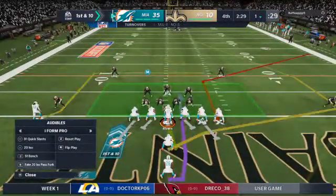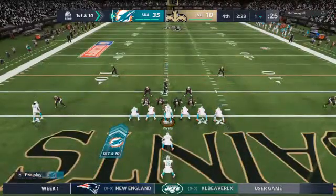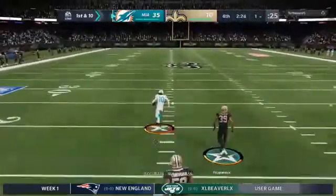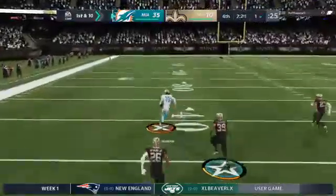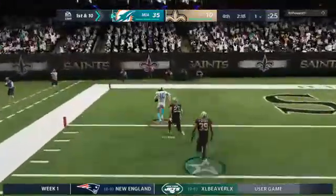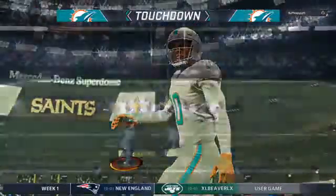That's perfect, though, because there is something to that. Being a safety often allows you freedom to roam around the defense, maybe not a specific assignment. DeAndre Hopkins, he's all alone. He's at the 50, the 30, past the 20. And he will get into the end zone. It's another touchdown.